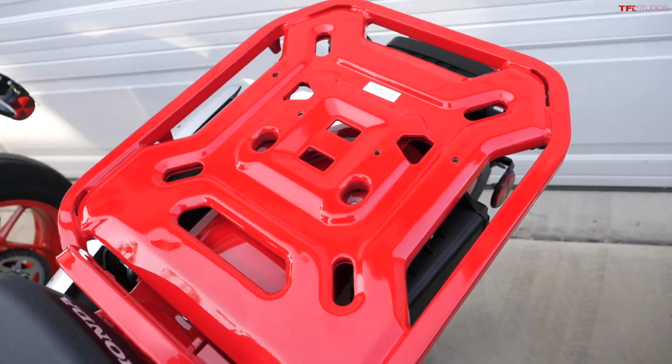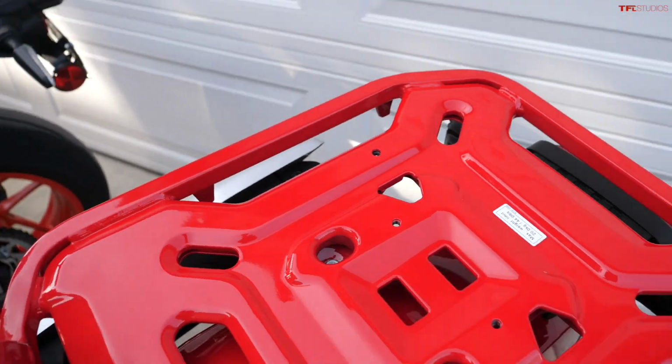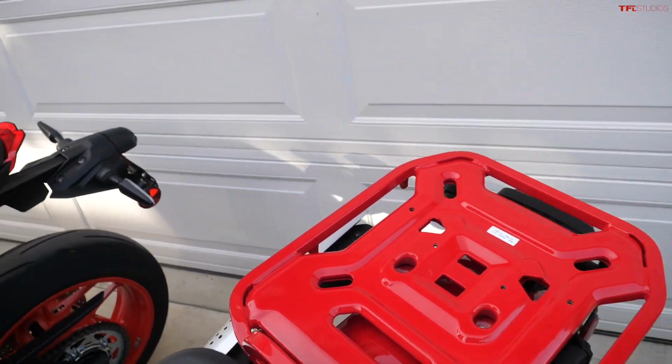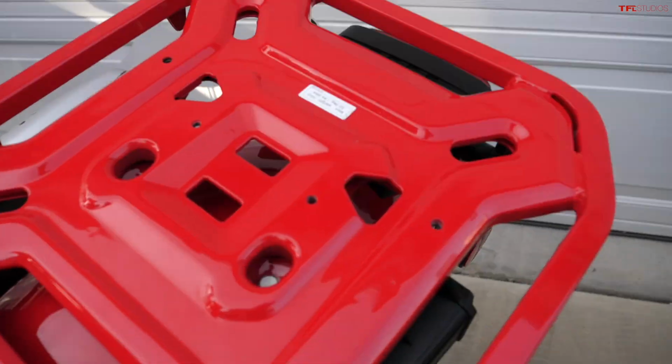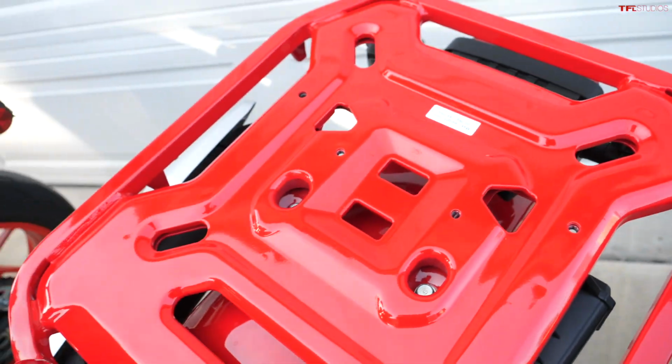I saw pictures of it. I didn't realize it would be this big in person, but that's really cool. Max load, it says, is 44 pounds. So I wish that was a little heavier, but I'm sure people are going to put all kinds of cargo racks on here. It even looks like there's maybe some Honda accessories because we have these threaded holes right here.